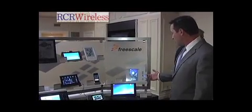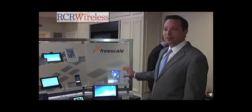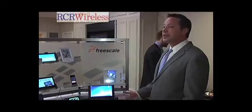Another company here called Tri-Cascade, making the Elka thermostat. Again, high-end thermostat, all based on touchscreen technology being driven by application processors, similar to the ones that are found in tablets and e-readers today.